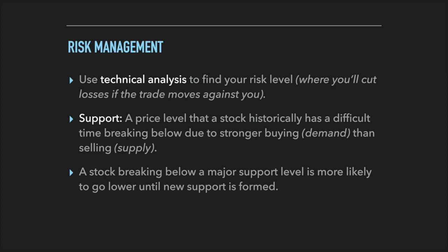So that of course leads us to the question, how do you find the level to actually manage your risk? And in my opinion, the best way to do this is by using some simple technical analysis. You can use technical analysis to find a risk level, and this risk level is of course where you're going to cut losses if the trade happens to move against you. And to get into this, you need to know some basic technical analysis.